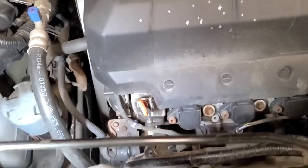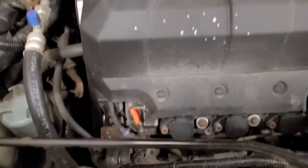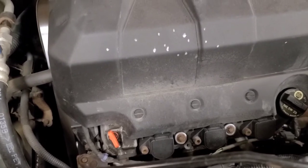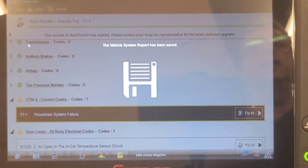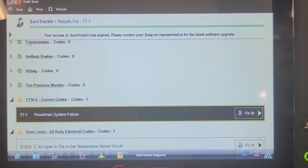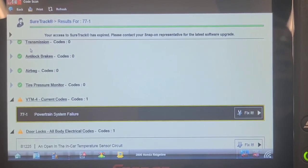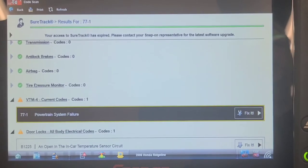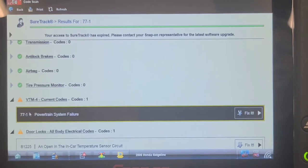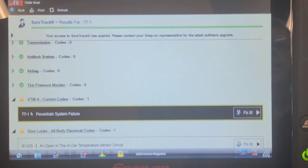Now we're going to have to see if that 4x4 light comes back on now that we can drive it any distance. So rescanning this Honda Ridgeline here, we've got the VTM-4 77-1 returned. This is after disconnecting the battery, so I'm going to find out what that code pertains to. It just says powertrain system failure. So we'll have a look at the troubleshooting chart for it.